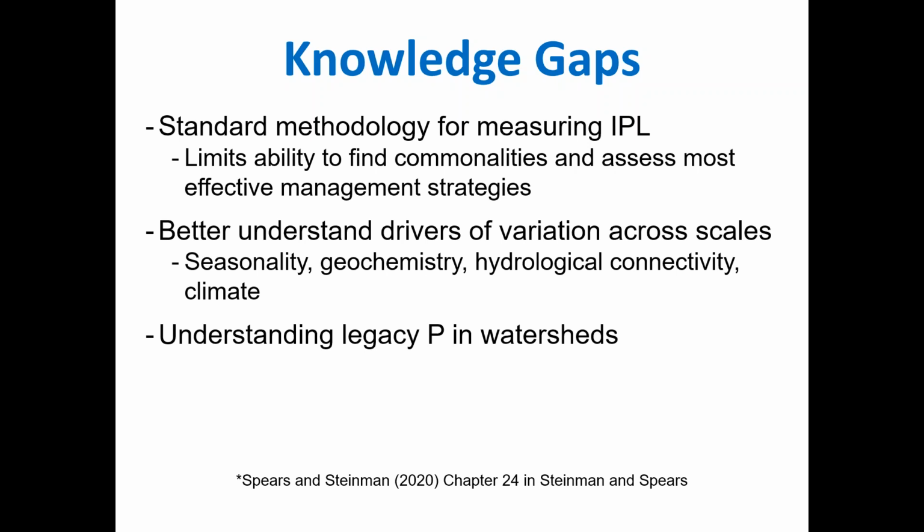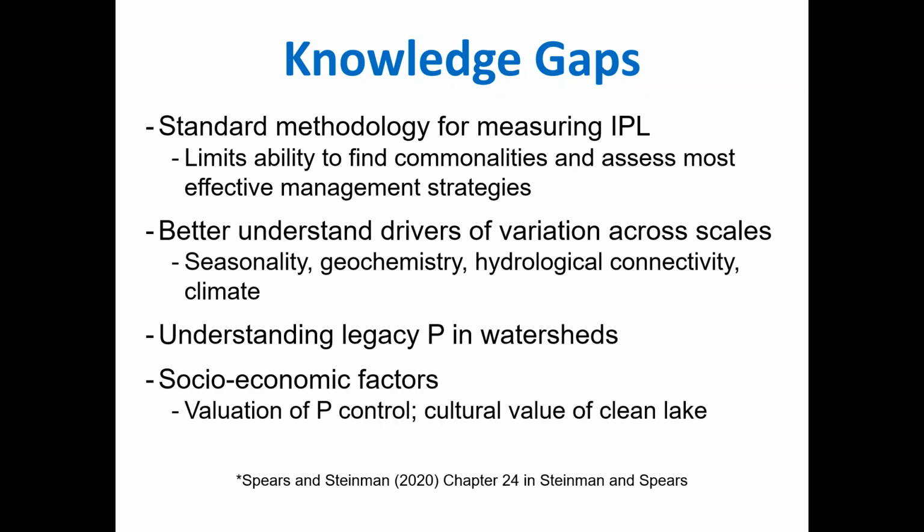Legacy phosphorus in our watersheds is another unknown. We know it's important, but often we don't know where it is, how much is being released under different circumstances, different time frames. All of this needs a better understanding. And then finally, we need to look at this from a multidimensional perspective. We're focused on the technical results because we know what the technical answers are, but we also need to think of this in terms of the socioeconomic aspects as well to get a better understanding of this and understand how society reacts to these kinds of issues.